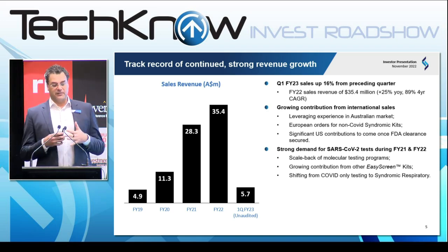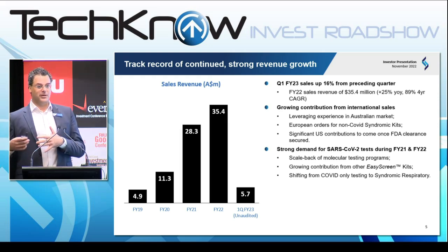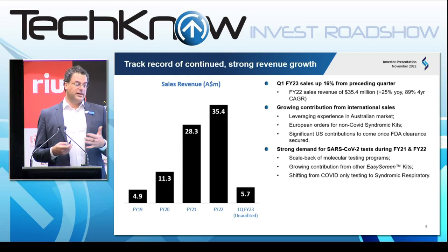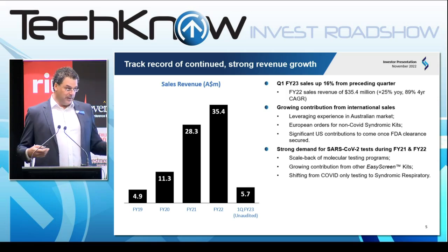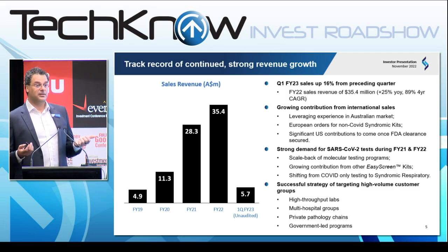So the idea of syndromic testing is to look for a lot of potential causes for your symptoms. It's very reassuring to be told you don't have COVID, but you have rhinovirus, which is very mild and you'll be over it in a few days. So we're seeing that shift right now from COVID only through to respiratory, to complete screening, especially in the new customers that we've put on over the last few years.